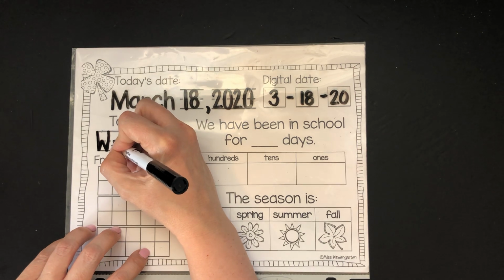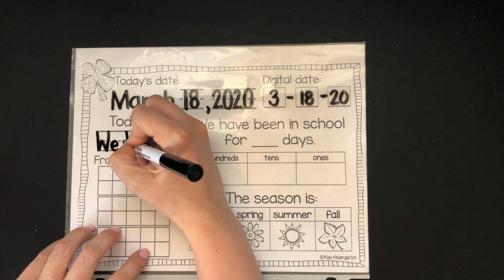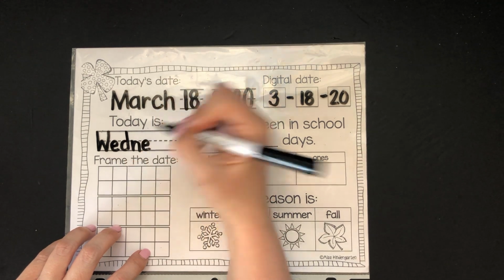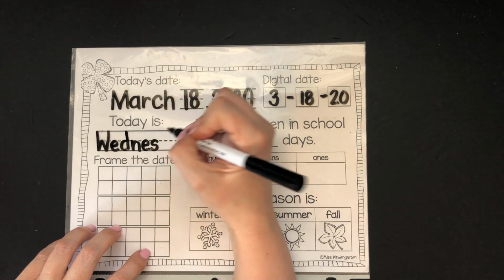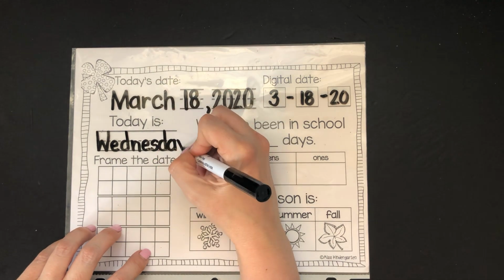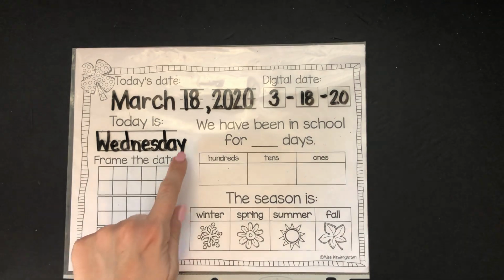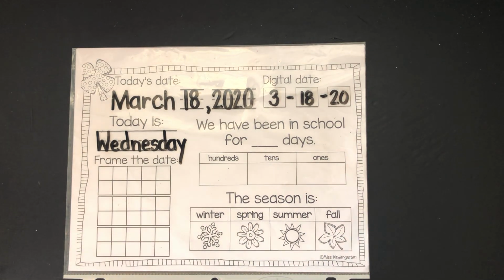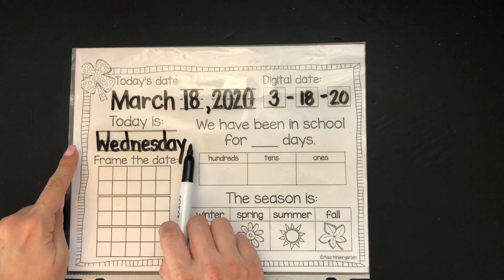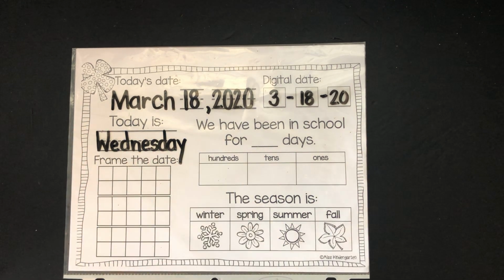Then we're going to make our E, D, N, E, S, D, A, Y. And see, even I went off the line and I was writing small. It is very big. So if you have to start out here a little bit and maybe you go out here a little bit, that's fine. Just pretend the lines are still there for you if you need to. Great job, love bugs. I'll give you a couple seconds to get that done because that is a big one.